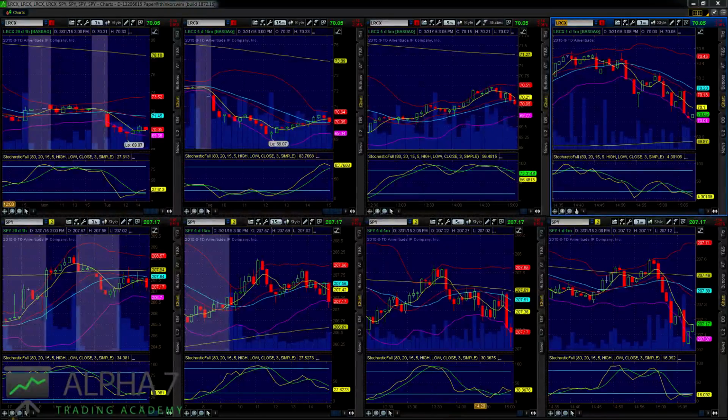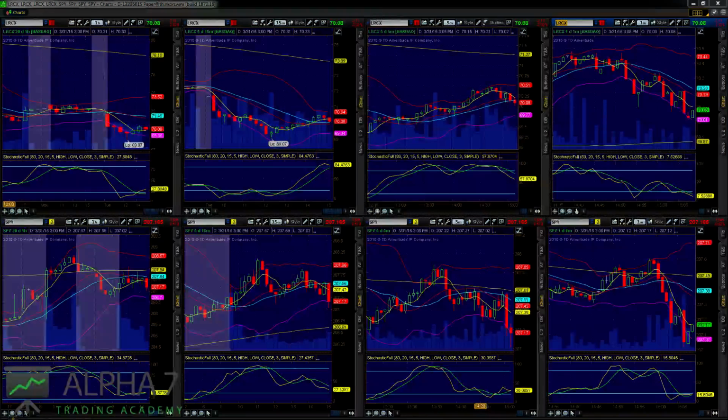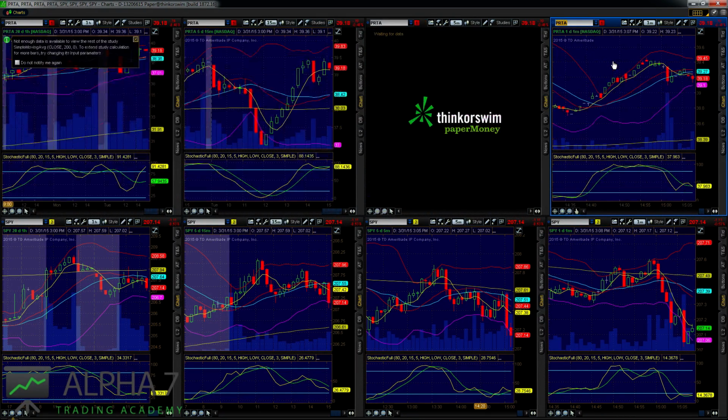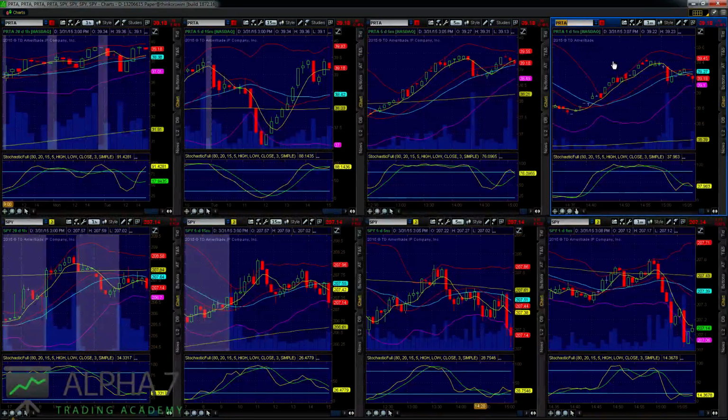I'm not going to get in this one. I'm looking for one that hasn't really formed a setup, hasn't really gone down or activated yet. Let me see PRTA. Let me see if there's anything on that. Don't forget, we have only an hour left, so looking at the hourly isn't really going to provide us that much unless our entries are really near the hourly level. Let's see what else we have here.